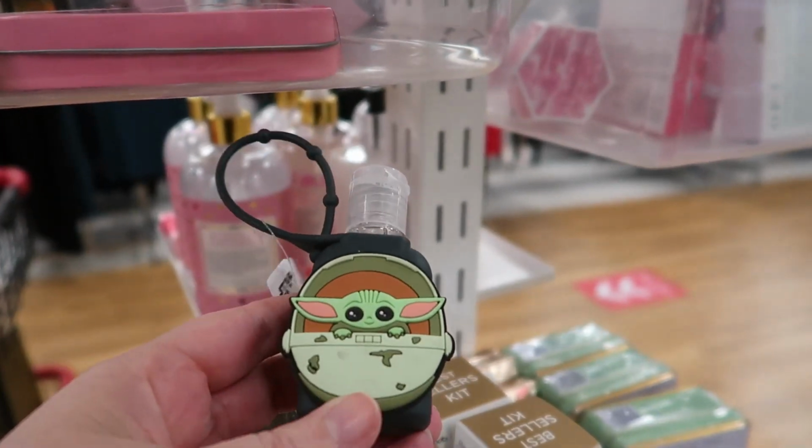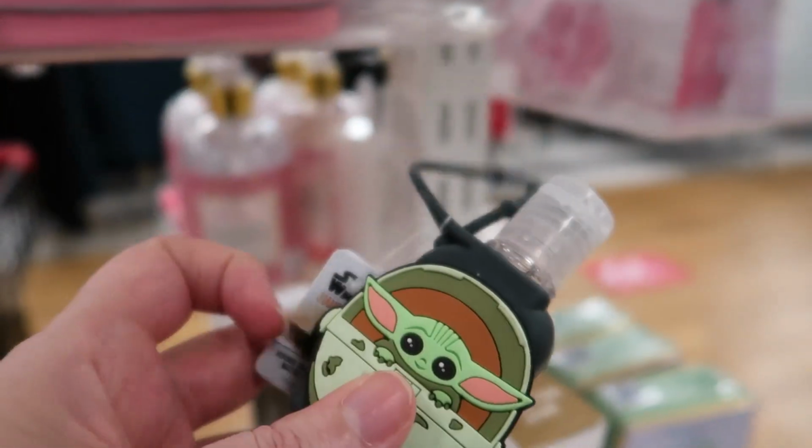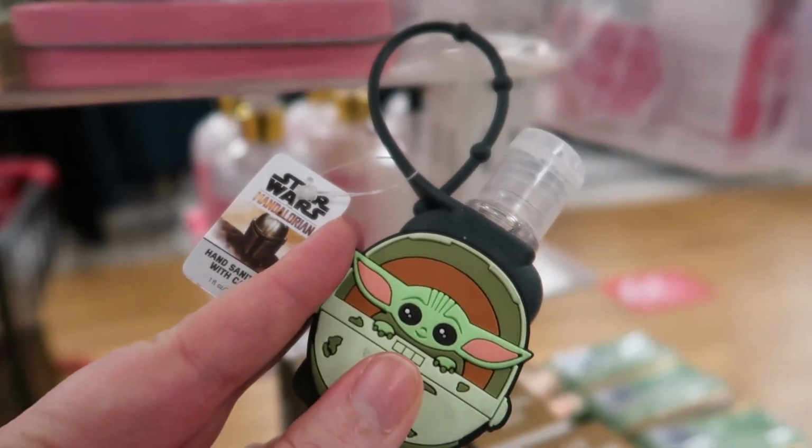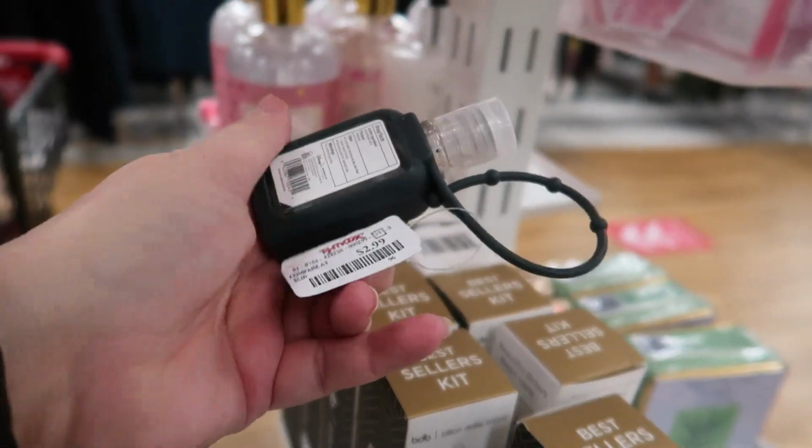Over here by the soaps, I found one of these little travel hand sanitizers. Only this one is the coolest one in the world because it's Baby Yoda. It's Baby Yoda. What? It's so cute. Mandalorian hand sanitizer with case. This one's going for $2.99.